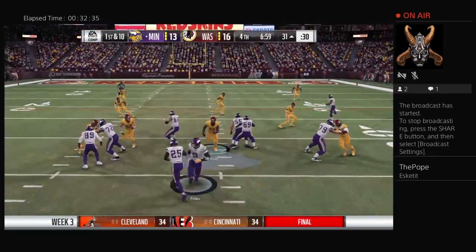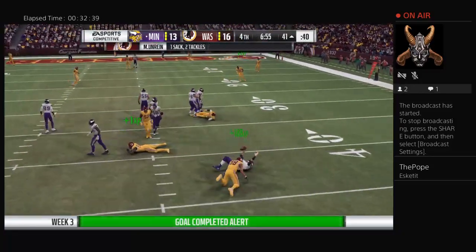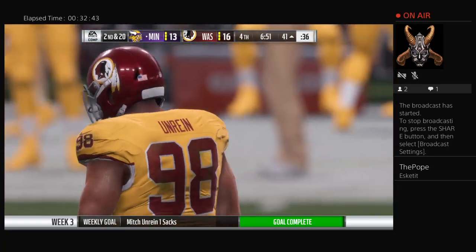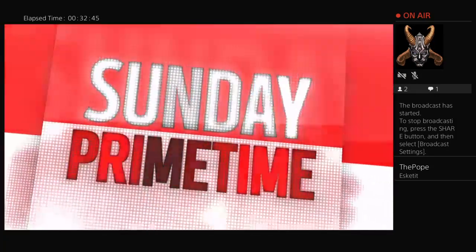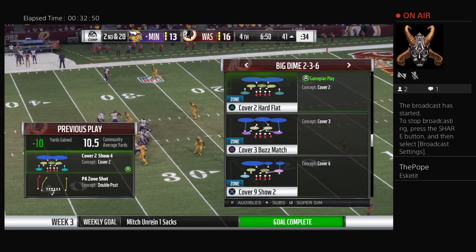We come up here on 1st and 10. Now back to throw. And the Redskins do get to him. He goes down for a sack. Mitch Unrein in there to make the sack. He buries him for a loss of 10.